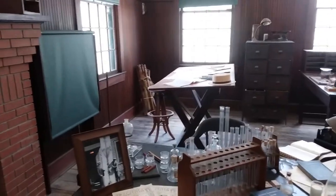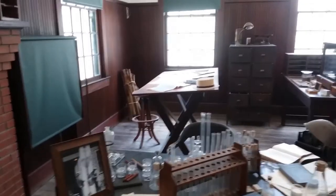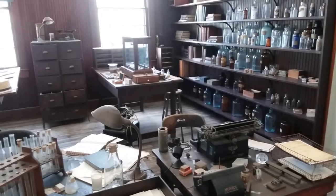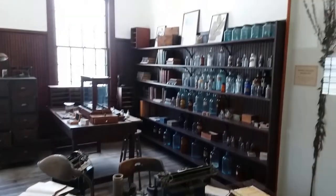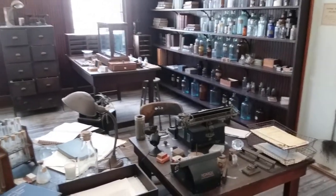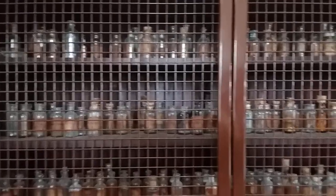It's August in Florida, and it is blistering hot in here. Of course, they do have all the windows closed. I imagine they had the windows open back in the day, which would have helped a little bit with the sea breeze and all blowing, but ooh, it's hot in here. We got a cabinet that is just stuffed full of chemical samples and glassware.